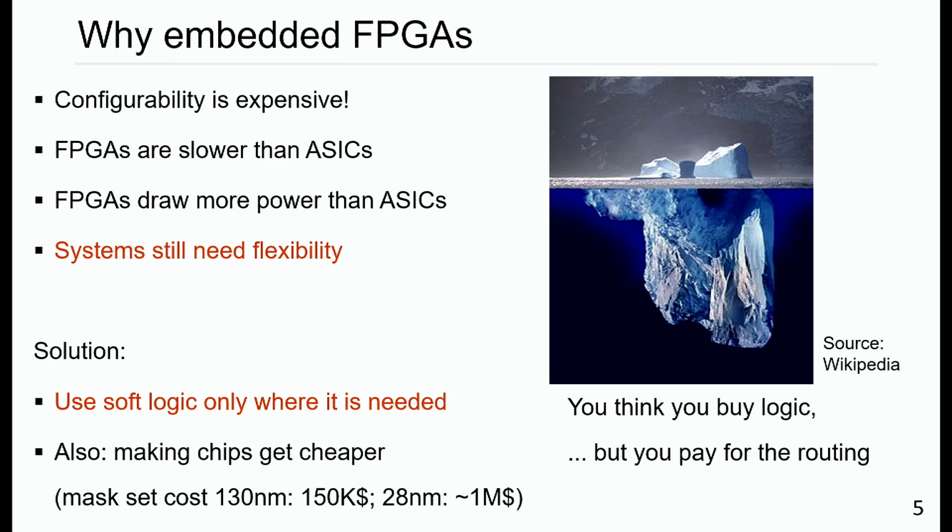If you are not going for the Apple high-end 5 nanometer things and below, if you go, for example, for 130 nanometers, the entire mask set is something like $150,000. Yes, it's still money, but it's like what an engineer costs in a year. And if you go to 28 nanometers, it's roughly $1 million for the mask set.